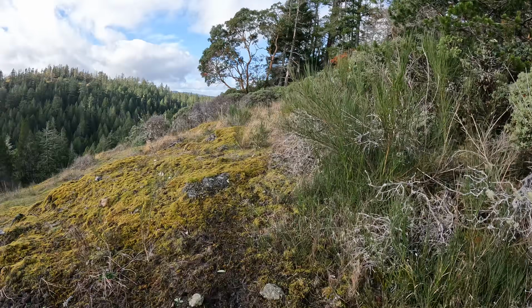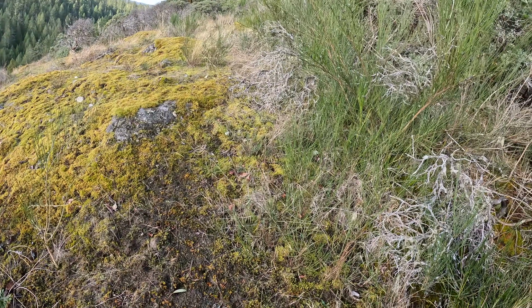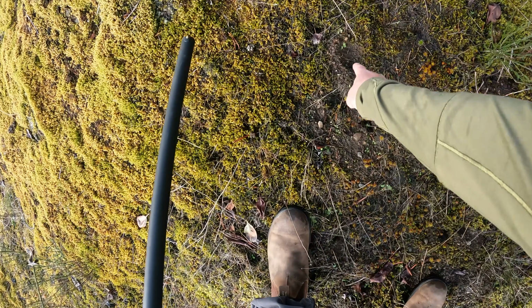Oh, I'm just checking out all this mud and stuff, seeing if I can see any tracks here. There is a little bit of a track there, I think. Some older tracks, I think.